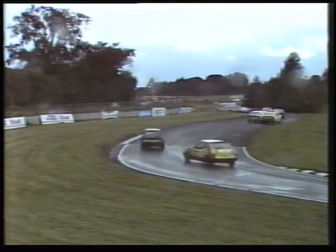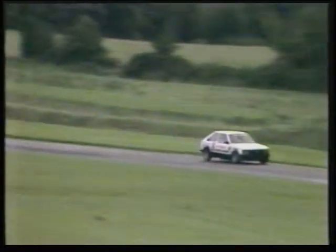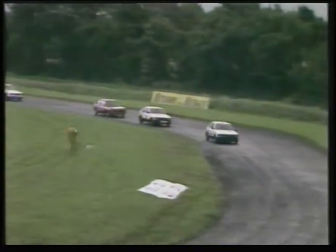He's trying to get Alan Murray, but there won't be room on the outside. And it must be pretty hectic stuff in there at the moment. Well, I can see Montgomery and Burns are having a bumping match. That's twice now. Unfortunately, John did it all wrong up at Dunlop. Too much power on, spinning the wheels and let them by him.